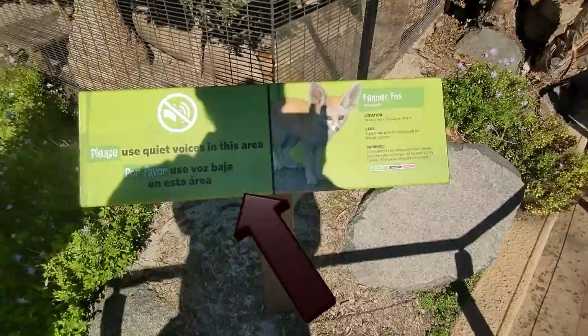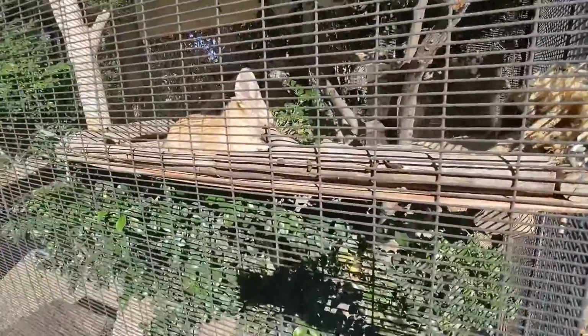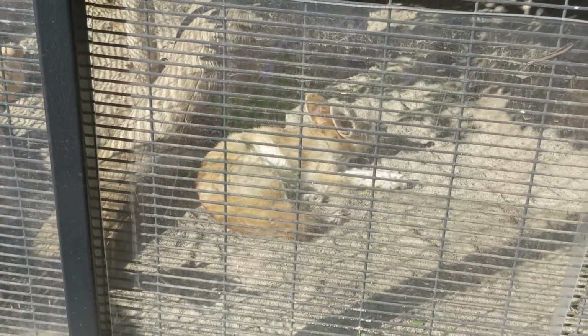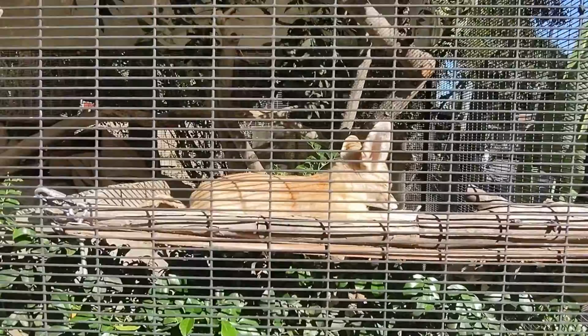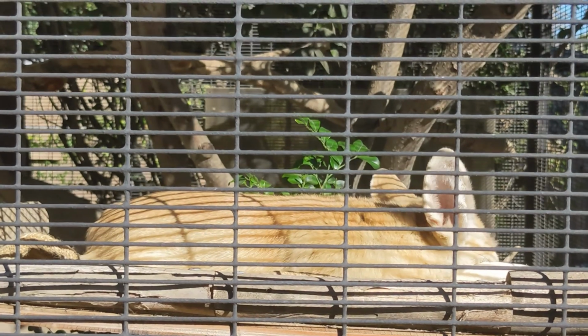Oh, I yelled. I feel so bad. This is the fennec fox. Look at this. Beautiful, beautiful. Hello, fennec. Hello. There's another one. If you watch Boba Fett, this is the character Fennec, based on this look.